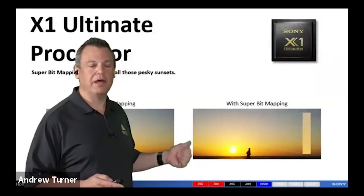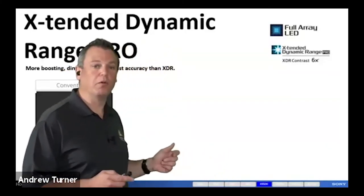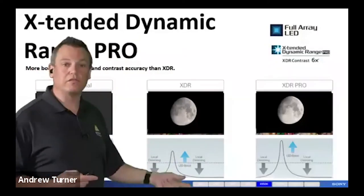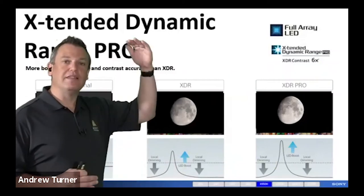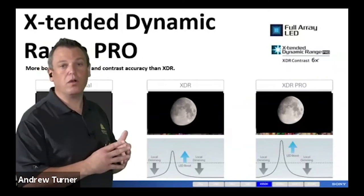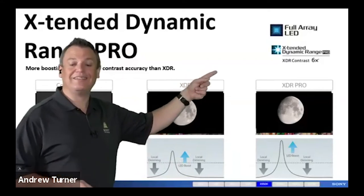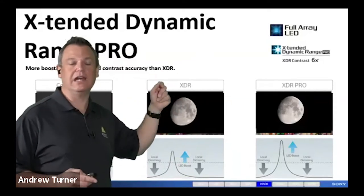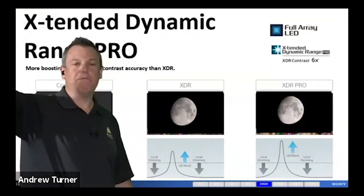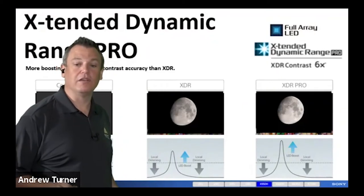We can do this better than anybody in the industry. With our Extended Dynamic Range Pro software, we're taking our panel dimming, our full array local dimming, and putting it on steroids by being able to modify the amount of power that's going to each of these zones and redirecting power to where it's needed more to overdrive zones. We get even better brightness, better contrast. We get 6 times the dynamic range of 900 with the 950 series. So better blacks, better brightness, better dynamic range and overall contrast capability with the 950H series.